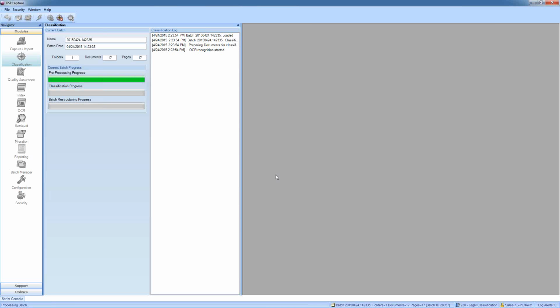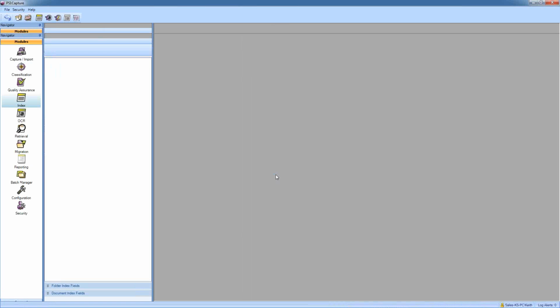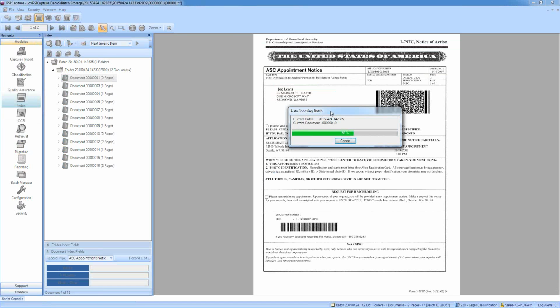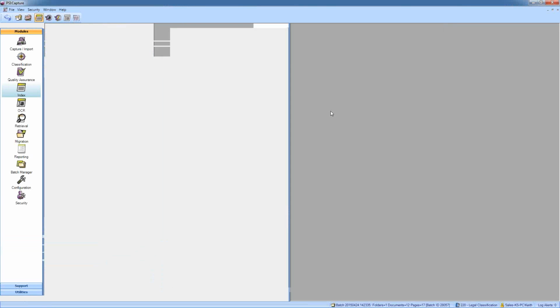Next question is, which version of SharePoint will this work with? So it's compatible with all the supported versions of SharePoint from Microsoft. Those include 2010, 2007, 2013, and Office 365. We do not install anything on the SharePoint server. We just need credentials to publish information into SharePoint, and we're set.